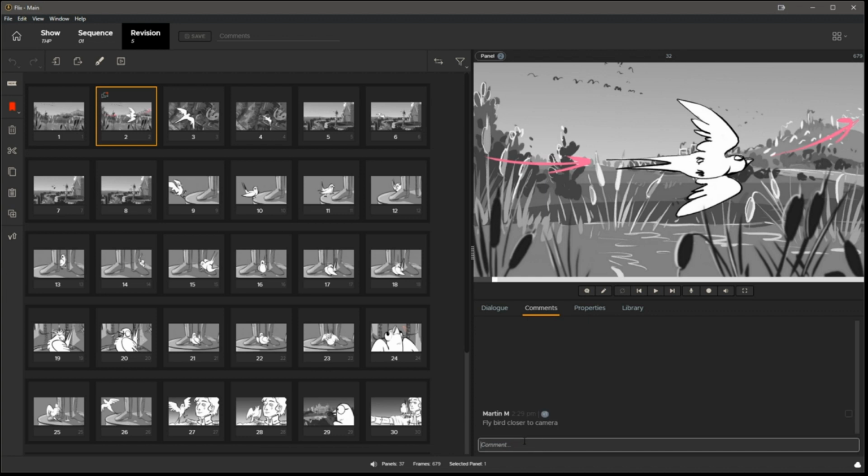So when I hit enter, we'll see that I have already added a comment. It says that it was done by me. It shows the time and the version that the comment has been applied to. Also, the panel now has an icon above it stating that a comment has been added.